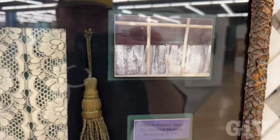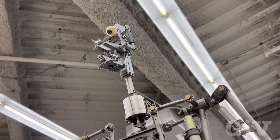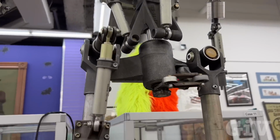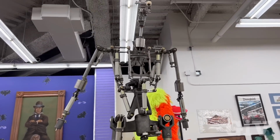The building we're in right now, this is actually the old Bed Bath & Beyond building. It's huge. Window shades from the Haunted Mansion. This is basically the skeleton they use for all the animatronics. Could be a pirate, could be a bear, could be anything. But that's what I built it on.